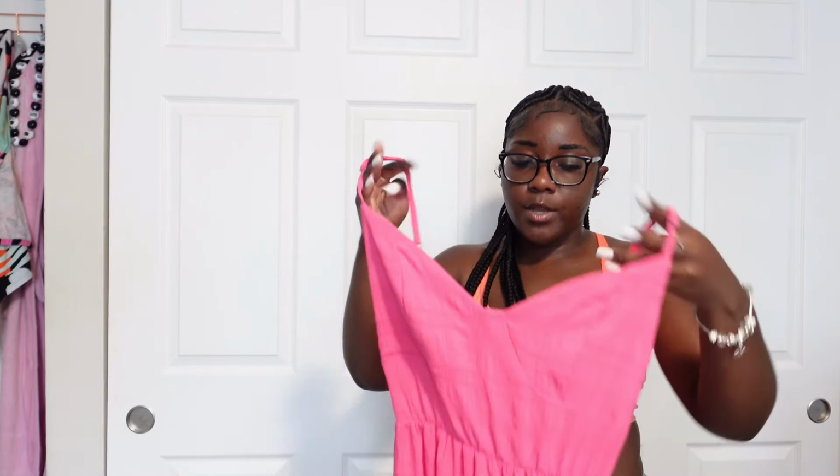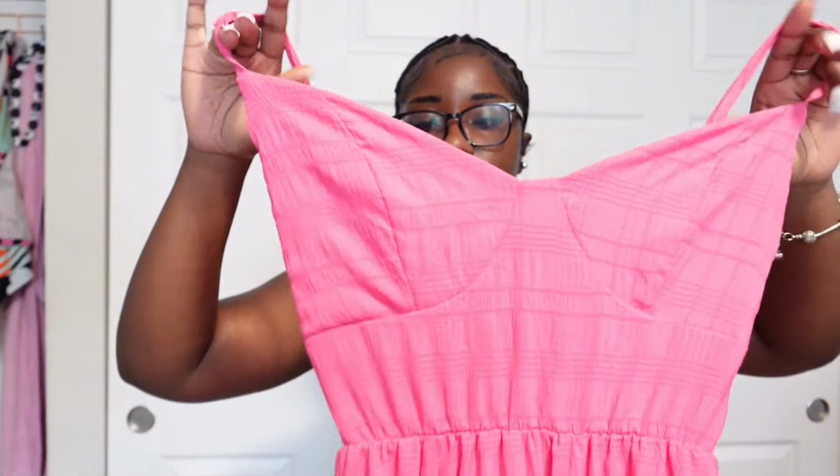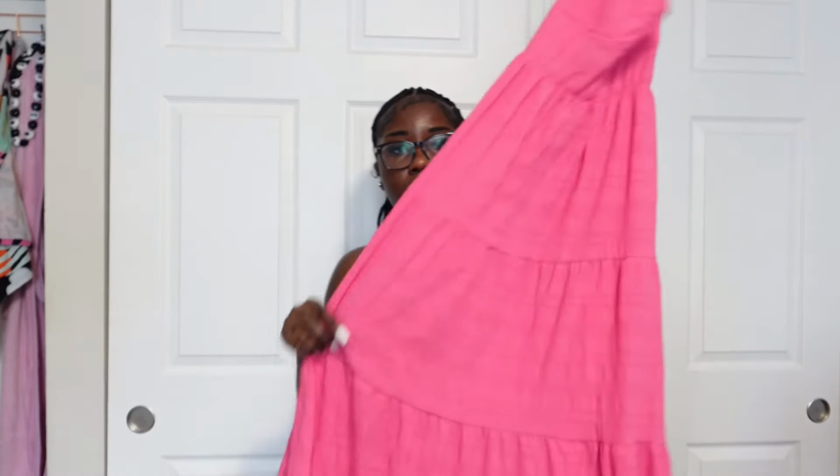Now this dress, I expected, my hopes were a little bit higher for this dress, not gonna lie. And being that I don't have super big boobs, it kind of looked weird. I don't know, I don't really like it like that. Maybe if I fix the back, because you do tie the back and you can adjust the straps. But it's this cupped, long flowy dress. It's super long. The bottom flares out, kind of like a ruffle type of flare.